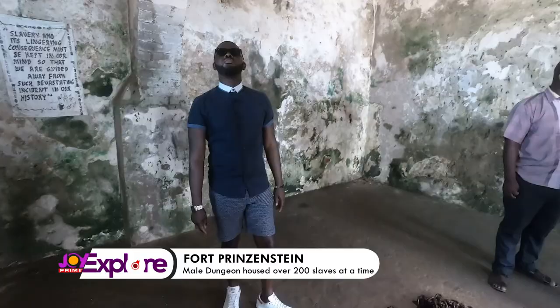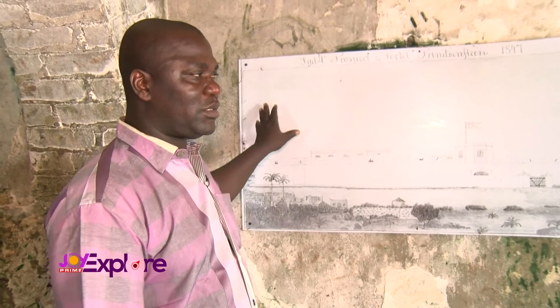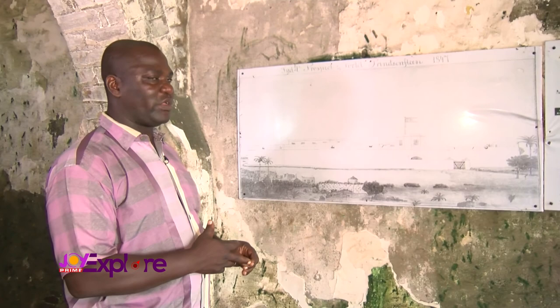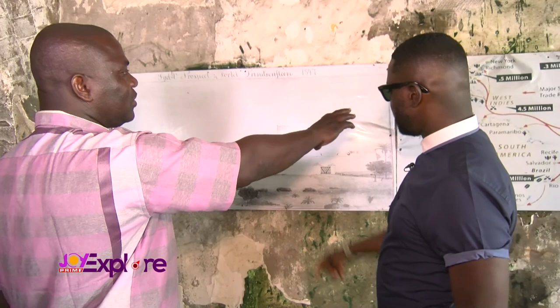So the pictures that we are seeing over here show how the fort was before 1847. This was how the fort was in 1847. And these are how the slaves were. Let's talk about this one. Yeah, this is the fort. So this is the gate of no return.